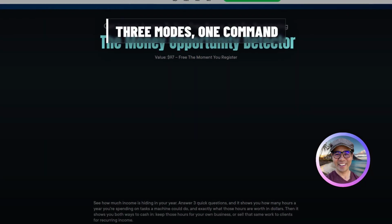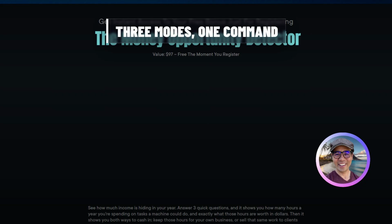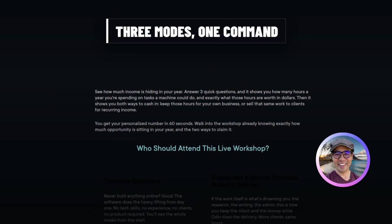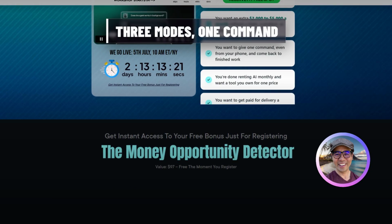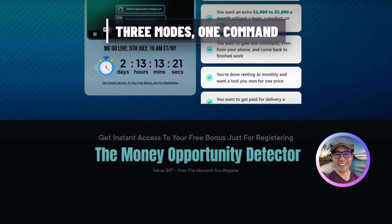Three modes power the whole system. Guide mode puts step-by-step instructions on screen so you can follow along. Act mode hands Odin the keyboard and mouse, and it executes for you. And background agent, the one people are most excited about, runs your task autonomously while you're completely free to do something else. One command in, finished work out.